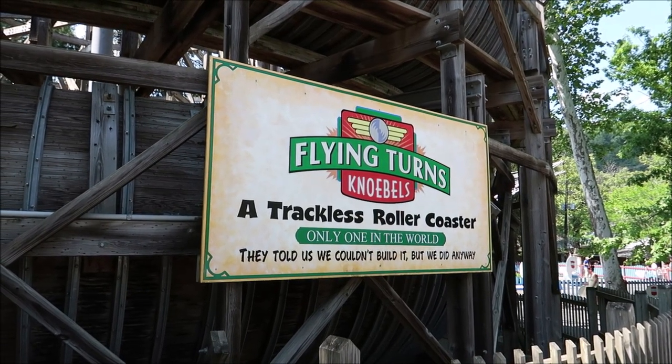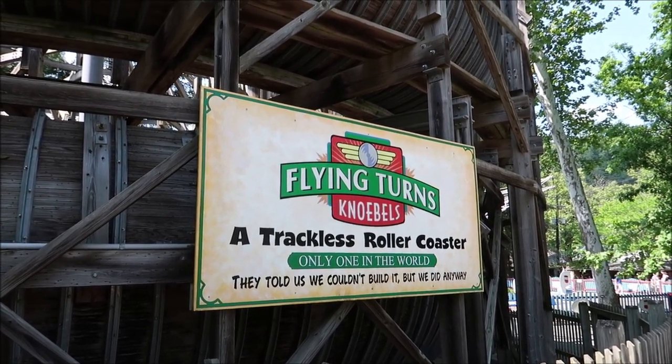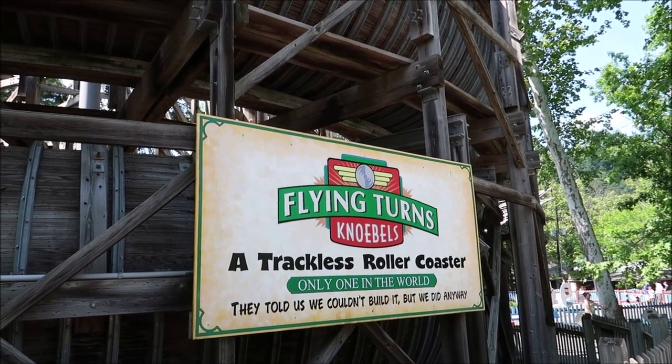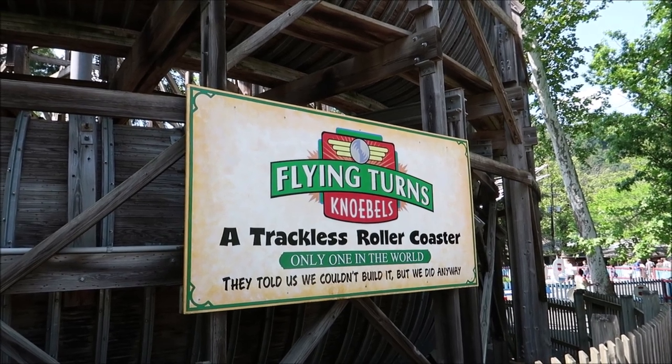I think we're gonna make our way over and ride Phoenix, but I wanted to show you guys the Flying Turns. This is a trackless roller coaster, the only one in the world. They told us we couldn't build it, but we did anyway. And right now it's not open, it's not running, so we're gonna have to come back. This is one of those roller coasters that is the only one in the world, so we're definitely gonna have to try to ride it. Other than amazing roller coasters, this park also has two of my all-time favorite dark rides, and I cannot wait to ride those. Actually, they've been the attractions I've been looking forward to most once I decided I was coming up to Pennsylvania. So it's gonna be awesome to show you guys.